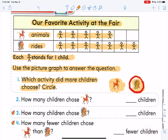Let's look at question 2. It says, oh, this is easy. How many children chose horses? What do you think that is, boys and girls? Well, we can just count. 1, 2, 3, 4, 5. 5 children.